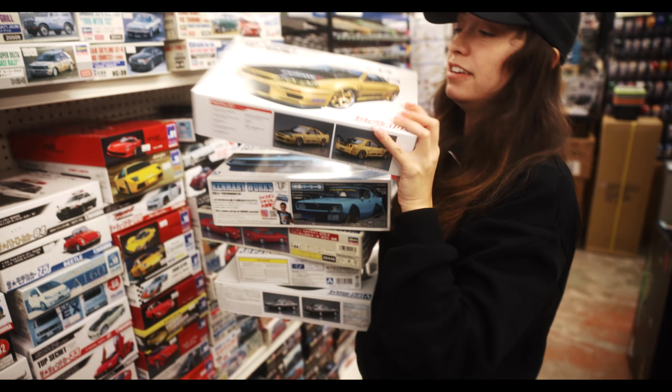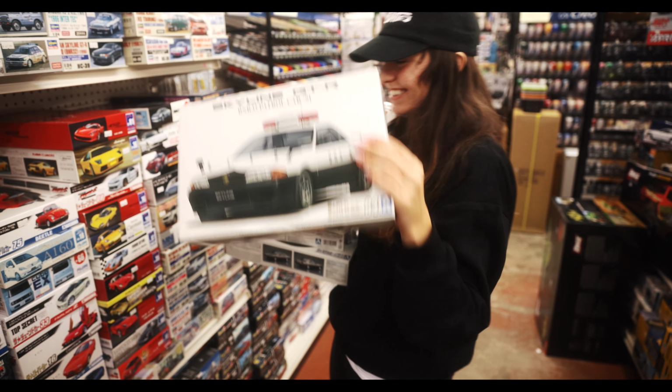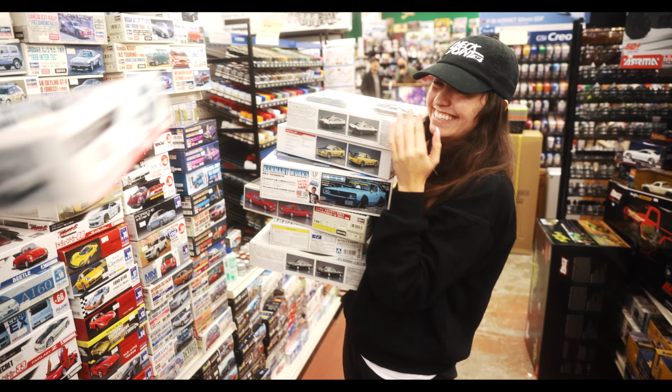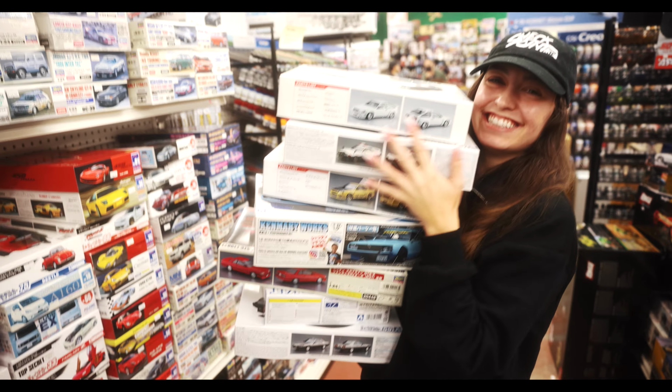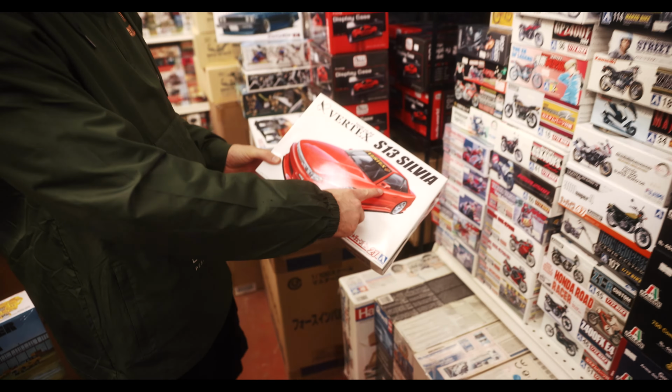Secret R34. Yo. Second of all, police R32. You're not getting all that. You're gonna spend your life savings, dude. Please. I'm taking one, definitely, of all your 34s here. See the CWS. That's so cool.